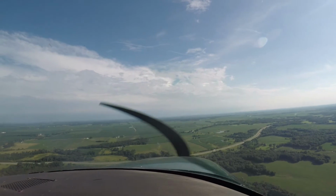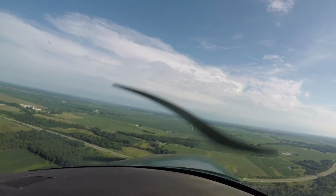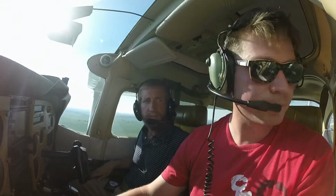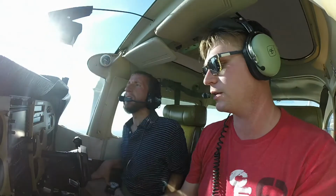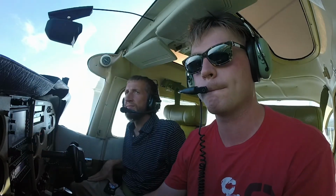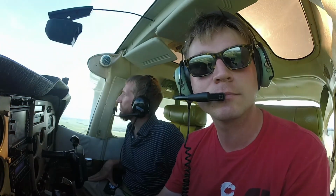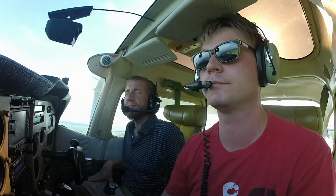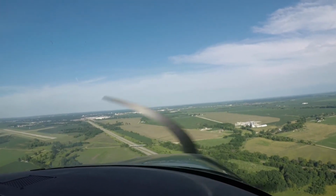So we're a little high, but not too bad. Prop's going in. Landing lights are on. We're good to go. So at this point, I'm just kind of gazing out here. I want to make sure nobody else is also coming in to land at the same time. Yeah, no surprises. You'd hope they'd call you. Definitely have some wind here.